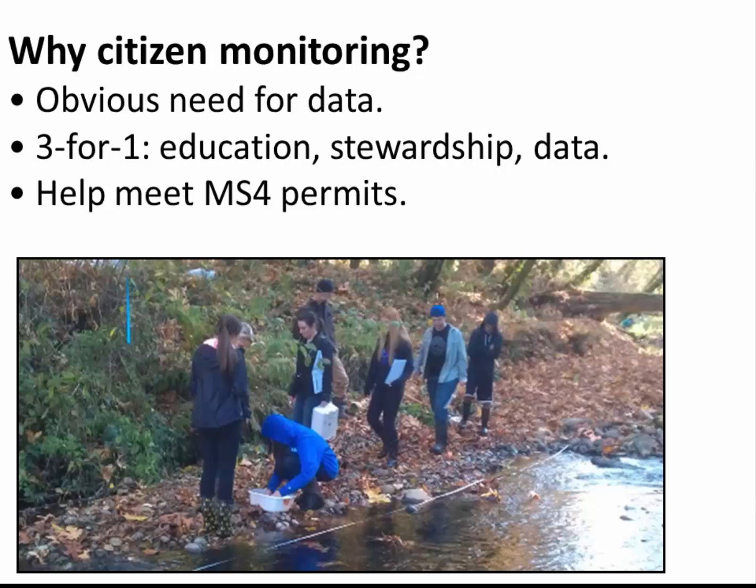So why would we use citizen monitoring? Well, there's an obvious need for data. As I said earlier, there's almost no studies with baseline macroinvertebrate data associated with restoration projects, and as everyone talked about today, we can get these 3 for 1s: education, stewardship, and the data that we need. And then also help meeting MS4 permits. So water service agencies have to spend a certain amount of money on education and outreach, and so this helps them meet those permit requirements. These are some of my students collecting at Rock Creek.